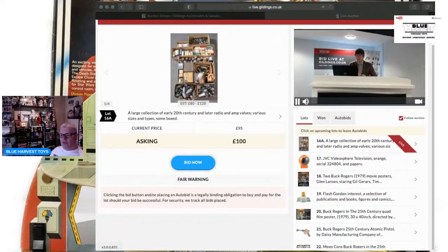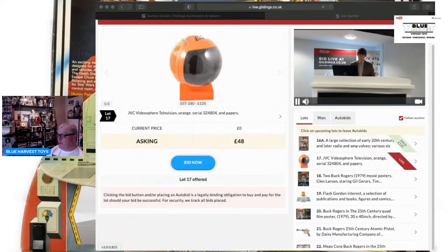85 pounds, 90, 95. So nobody else got their retro collection then? Don't say yeah. 110. I need to clear up these episode one figures, they're all on the vlog down here. I don't even know where to put them. I've got that many now.